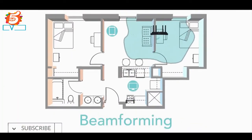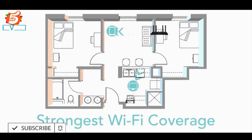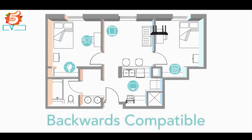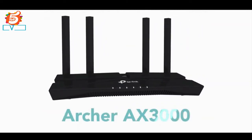Beamforming combined with 4 antennas focuses signal strength to your devices for the strongest, most reliable Wi-Fi coverage. Extend battery life with target wake time, which lets the router talk to your AX devices to negotiate when and how frequently to transfer data. Best of all, Archer AX3000 is backwards compatible, so you can connect all your older and current devices. Archer AX3000, the future of home Wi-Fi.